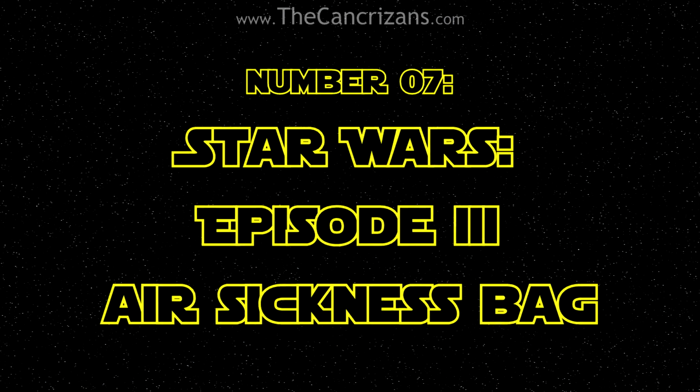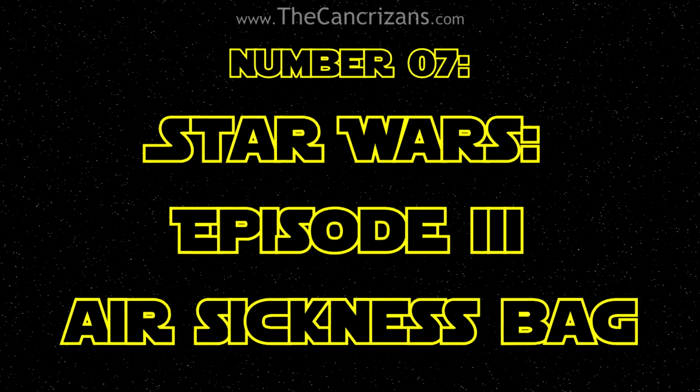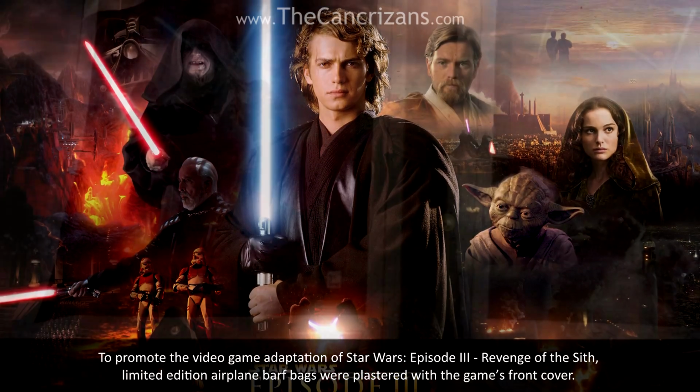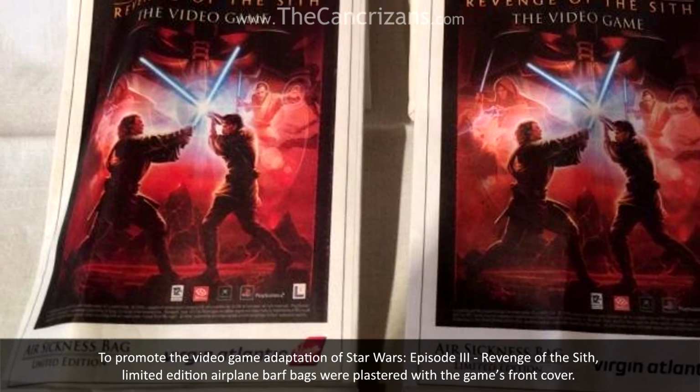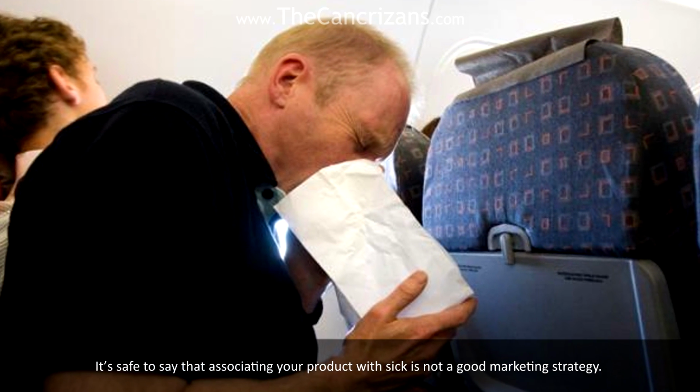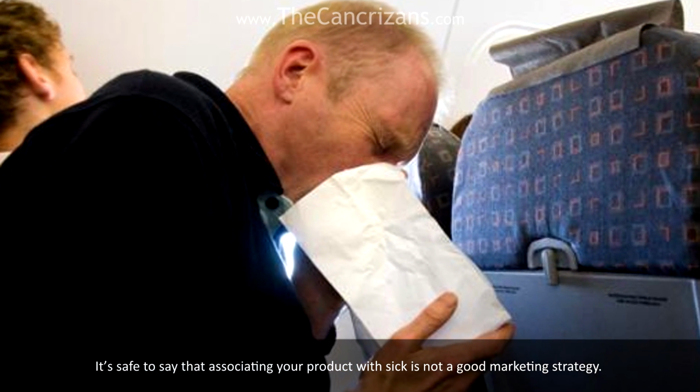Number 7. Star Wars Episode 3 Air Sickness Bags. To promote the video game adaptation of Star Wars Episode 3 Revenge of the Sith, limited edition airplane barf bags were plastered with the game's front cover. It's safe to say that associating your product with sick is not a good marketing strategy.